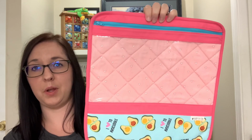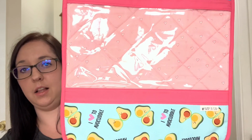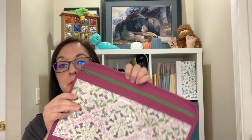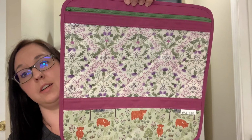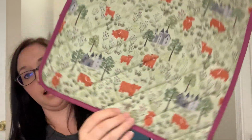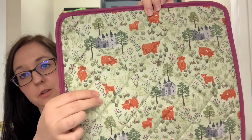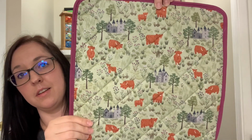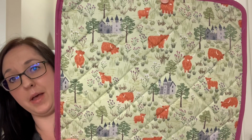This is one that I ordered the other day on Etsy, and shipping from Canada came quite quick too, like a week. And it says, I love avocado. And there we go. And the last one I didn't actually purchase, but Julie gifted to me. I had my eye on this fabric for the longest time, and I didn't know she had it. And she surprised me with this Highland cow one, and it's now my favorite bag. It's got the thistles on the inside and the little Highland cows on the bottom. And these little diamond quilted patches, you just want to squish them like bubble wrap. But this is now my favorite bag.